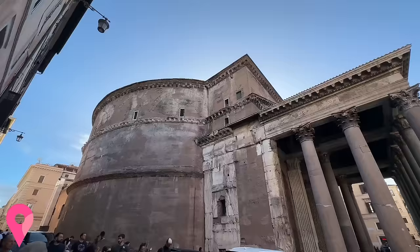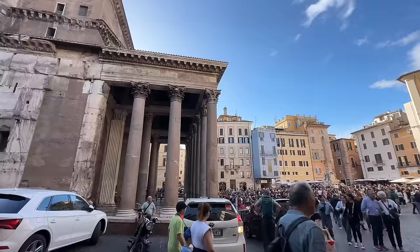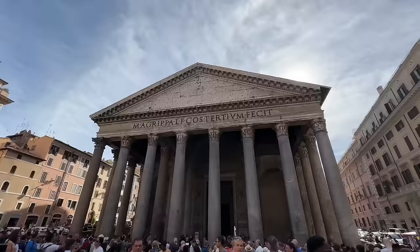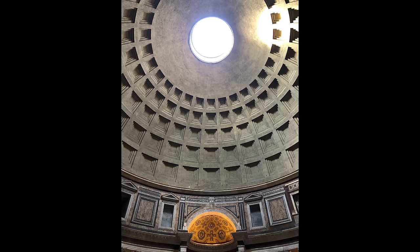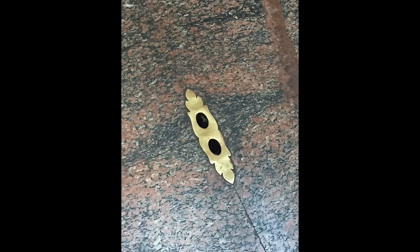Next up, to burn some of those calories, was a visit to the Pantheon. The Pantheon is a really fascinating building to visit here in Rome. It does have a hole in the center of the dome, which, if it does rain, it does rain on the inside of the church. It's a really interesting place to visit, especially if you're into architecture, as it is quite an engineering marvel.